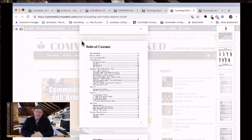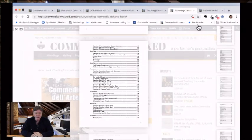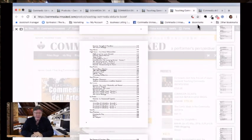And the table of contents I'd love to bring to your attention, because I tried to make it as easy to find what you're looking for as possible. So not only did I put down the chapters of the book, but I actually put the contents of the chapters in the book, so that you can flick through the book and find the exercises that you might be wanting to do in the very next class.